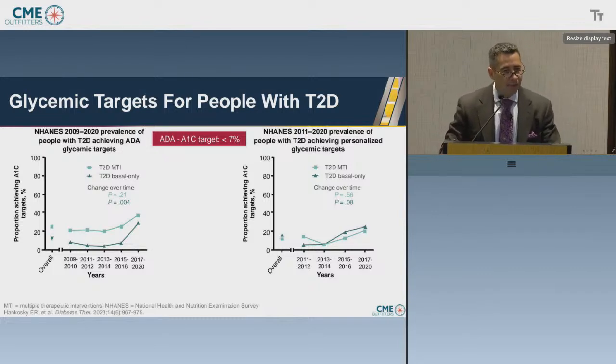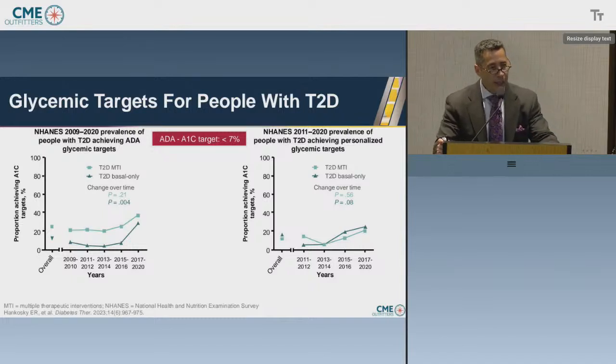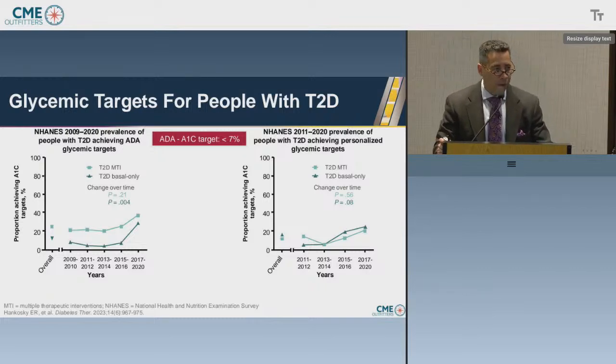But when we're looking at individualized targets, as mentioned before, on the right-hand side of the slide, how many of those people are actually achieving their individualized targets? And we could see that once again, it tends to fall short between those that are on multiple daily injections, including those that are on basal insulin therapy. So even though we have therapies that we can introduce, including basal insulin in these cohorts of patients, why is it that we're not getting to that hemoglobin A1C target? And this is possibly related to therapeutic inertia, because as we do know, the initiation of insulin needs to be followed with appropriate titration, right?